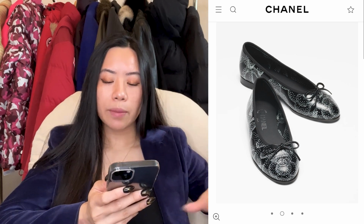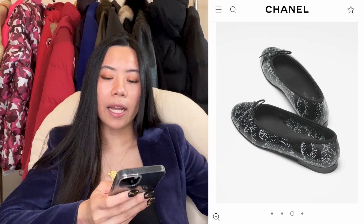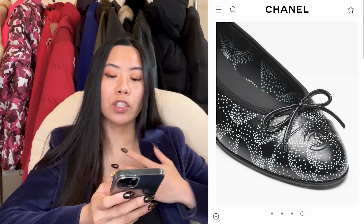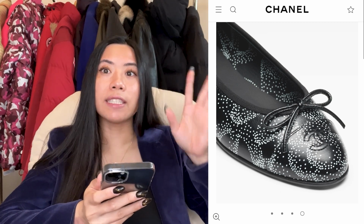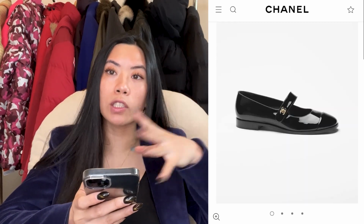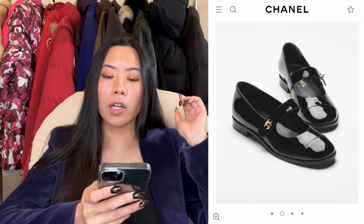There are these printed ballerina ballet flats. It's all right. I'm not a huge fan of the printed. I'd rather have actual texture personally. And Mary Janes, these are also really nice. If the Camellia flowers are a little bit too much for you, for which I think most people they are, these Mary Janes are a great buy.